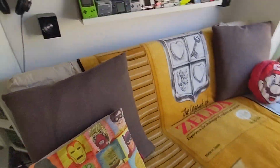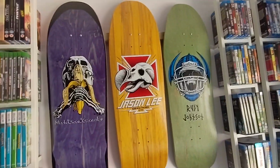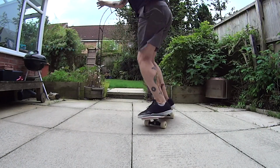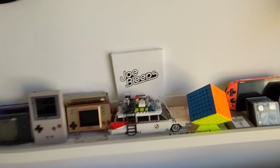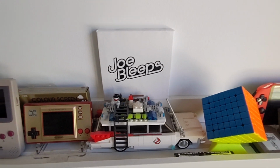Right, so what have we got above the sofa? Of course, I've got my games, my Blu-rays. I've got skateboards everywhere. I love doing my skateboarding. I'm into freestyle skateboarding. So that's my freestyle board, and that's my patio where I like to do a lot of my tricks. Check out my little Joe Bleeps canvas I got from retromodding.com. Isn't that awesome? They sent it to me.